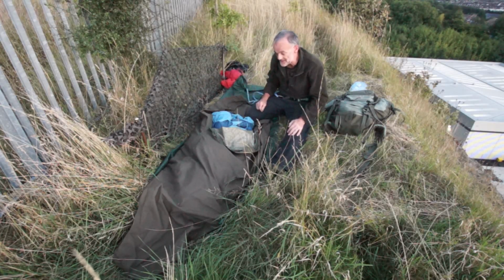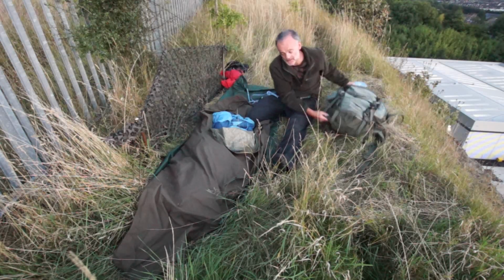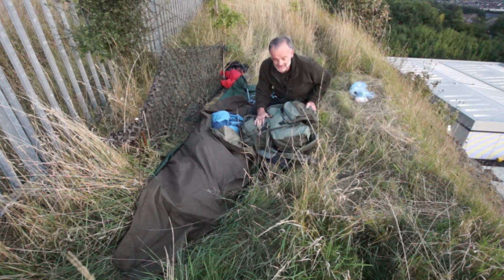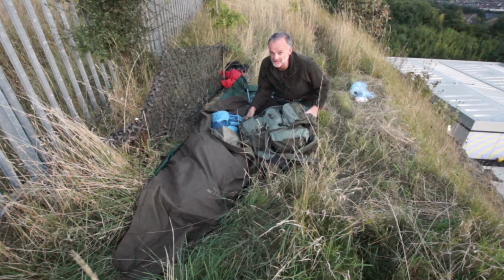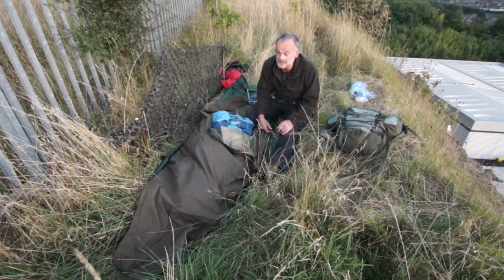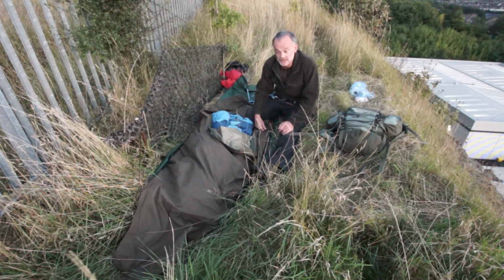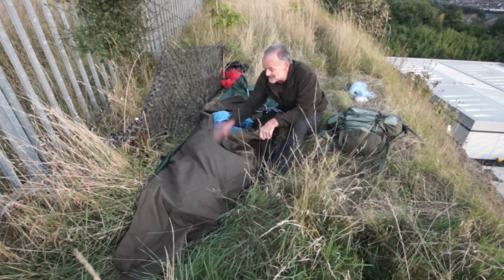This is my actual bivvying gear. It's all old stuff. I mean, when you look at some of this, that's a Karrimor Jaguar S65. I must have had it about 30 years. It was the first backpacking rucksack I bought, but it's perfect for a situation like this. You might not carry so much camping gear, but you carry an awful lot of photography gear, so you need the room for that. This is a Gore-Tex bivvy bag.